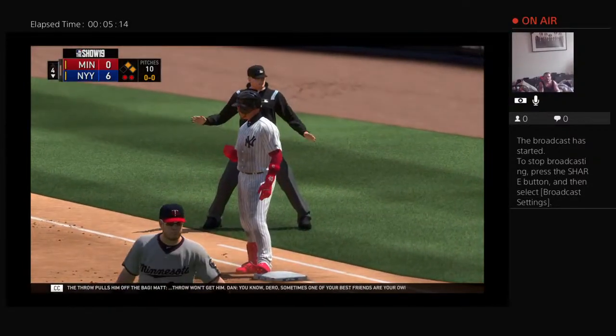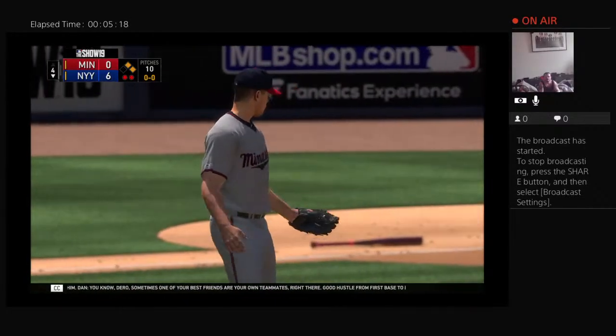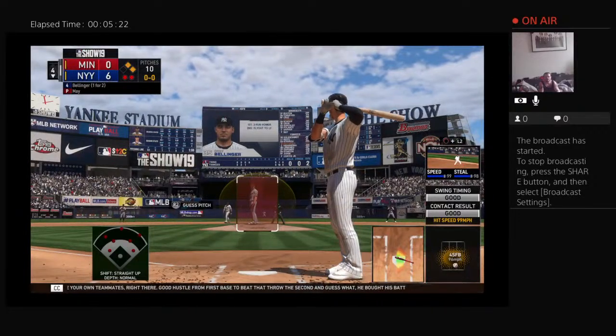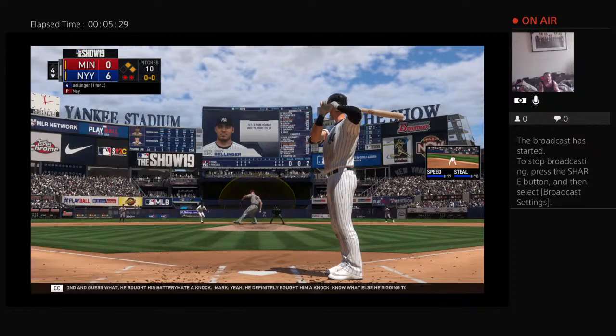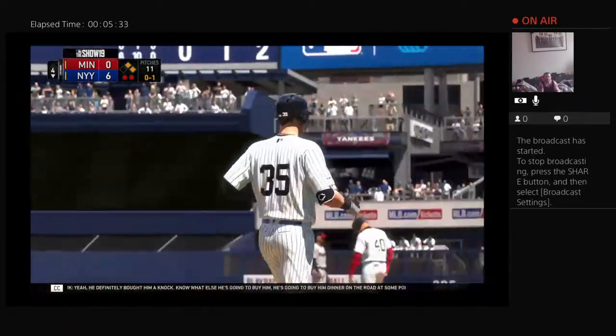Good hustle from first base to beat that throw to second, and guess what? He bought his battery mate a knock. Yeah, he definitely bought him a knock. You know what else he's going to buy him? He's going to buy him dinner on the road at some point, because that's some significant hustle right there. It was a nice play. The internal clock of the defender thought he still had a chance at second. Wasn't meant to be. And this is hit hard to the right side.